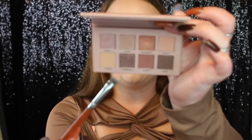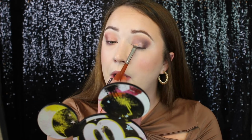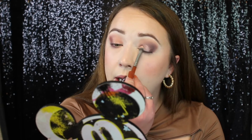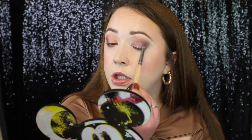So we're going to take the other shimmer shade. The other shade is called Fireworks. And I think that this shade is going to be a lot better, but let's go ahead and try it out. Oh yeah, that shade is stunning. I'm just going to apply this right over the last shade. Now this is the type of shimmer shade that I love. It's so pretty. I'm going to go back in with Dusk and just blend out the shimmer shade.